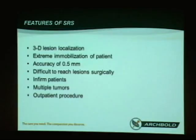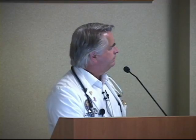And the real beauty is it's an outpatient procedure. We normally bring a patient in at 6:30 or so, put the frame on, do an MRI scan, and frequently they're home by 10:30. So all outpatient.